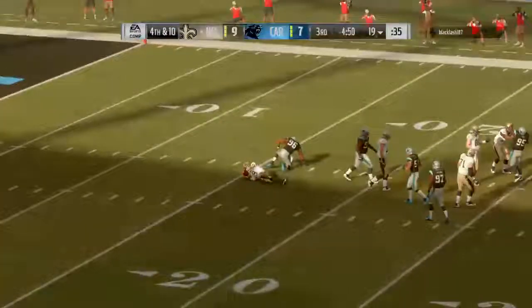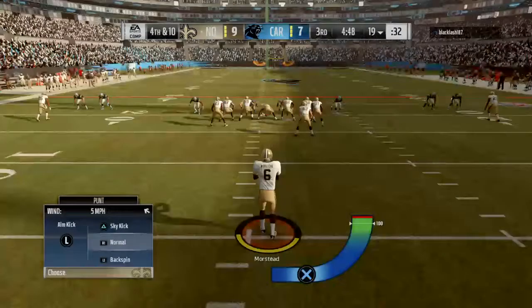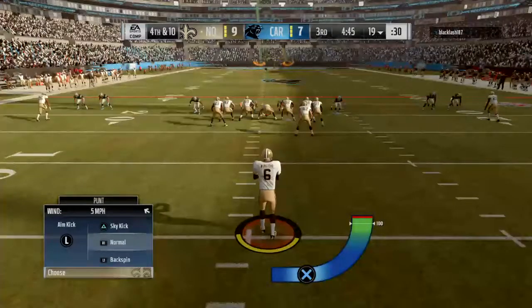That would be exactly what they were looking for coming out to start the 3rd quarter. Get a sack, get off the field, get the momentum going in their direction. Get the ball back to your offense, right? Get that momentum because, hey, this lead is very, very slim.